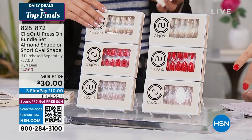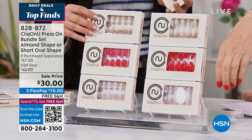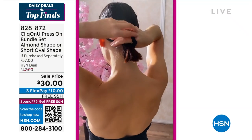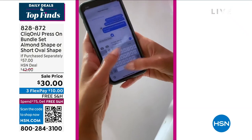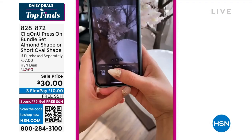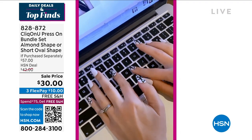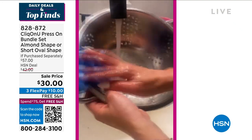These are really incredible for that reason too. And they are so pretty. They look like the prettiest gel manicure that you could ever get. And they feel so natural. You can put up your hair and text and type. It doesn't stop me from doing anything. Washing the dishes, you just continue on with your life. They're so comfortable.